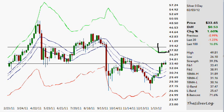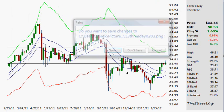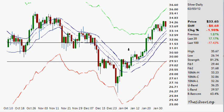Next significant resistance level is up to about 38.91. Let's move this on now. Let's move this on to the daily chart.